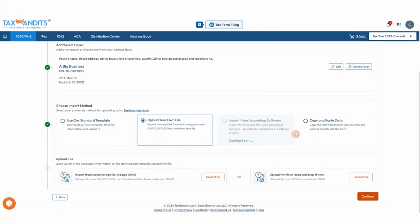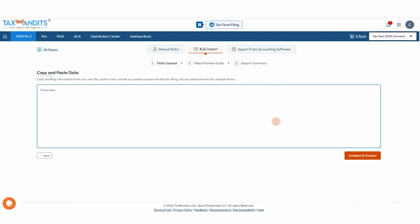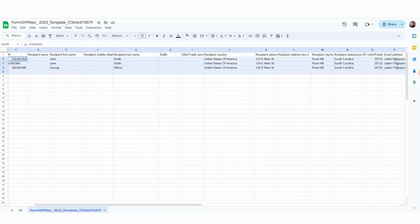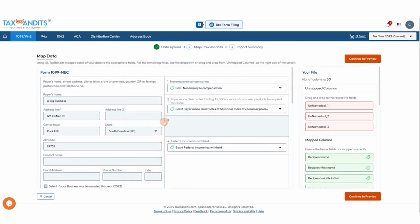Finally, I'm going to show you the copy and paste data option. So we'll select that and click continue. Then you have this field in which you can copy and paste all your information. So I'm going to go back, find all of my information, paste everything into this box, and click continue to preview. Now, depending on how your file is set up that you're copying from, you'll need to possibly map some columns depending on how things are labeled.